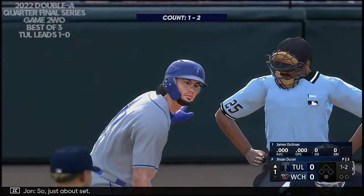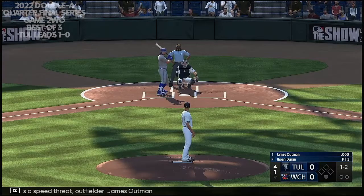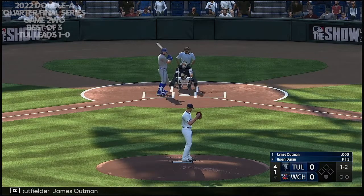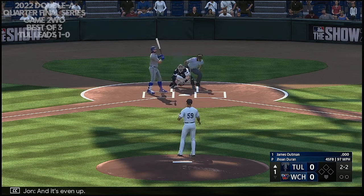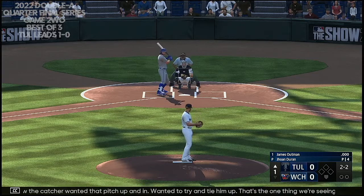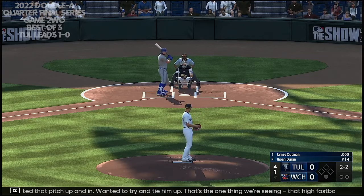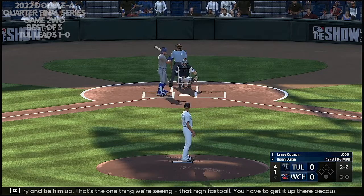So just about set, and now here's a speed threat outfielder, James Outman. And it's even up. See how the catcher wanted that pitch up and in. Want to try to tie him up. That's the one thing we're seeing, that high fastball. You have to get it up there because of how hitters have changed their swings.